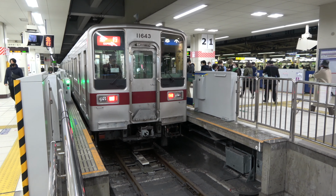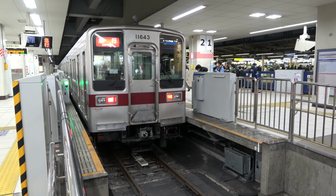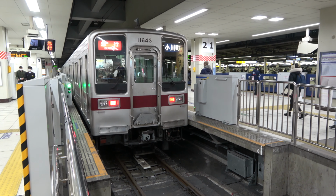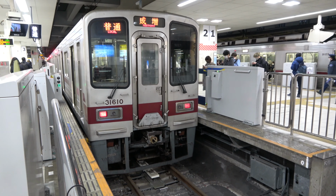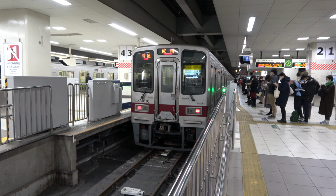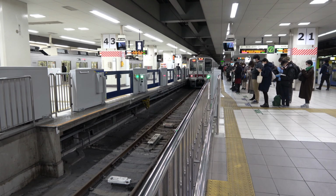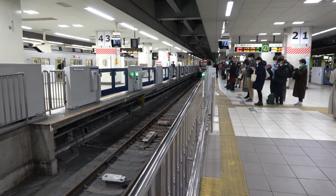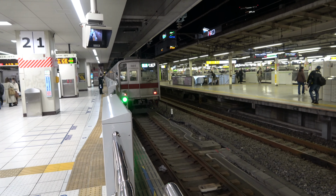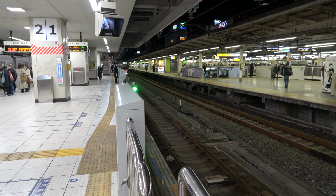This Tobu 10,030 type has the most trains and is the major type in all Tobu lines. This is the Tobu 30,000 type. It was first made for direct service with the Hanzomon subway line and Tokyu Denentoshi line. Now the 30,000 type is also used in this Tojyo line above ground. This Tobu 9000 type is the first stainless silver train in Tobu, made for direct service with the Yurakucho subway 40 years ago, in 1981.